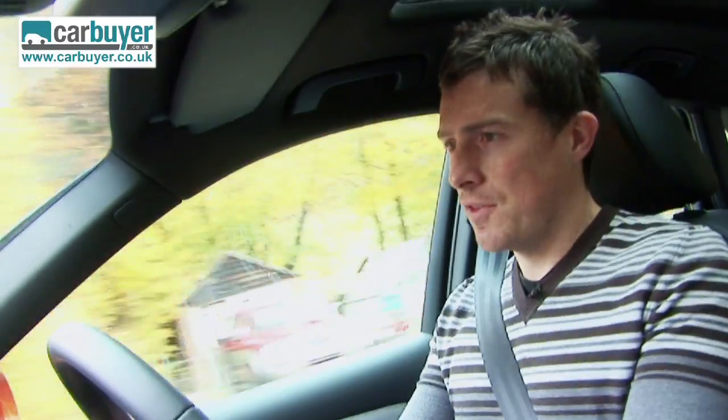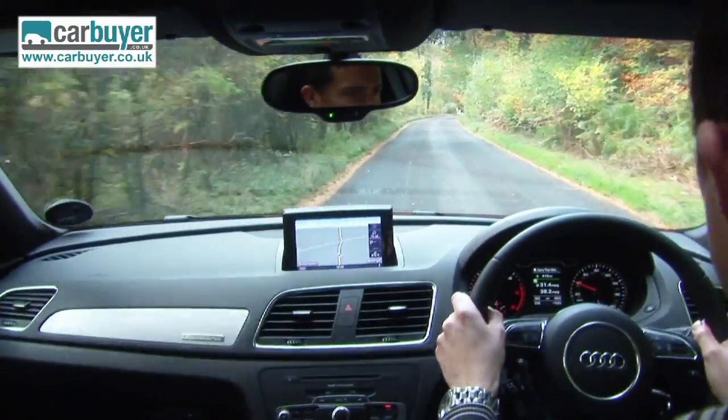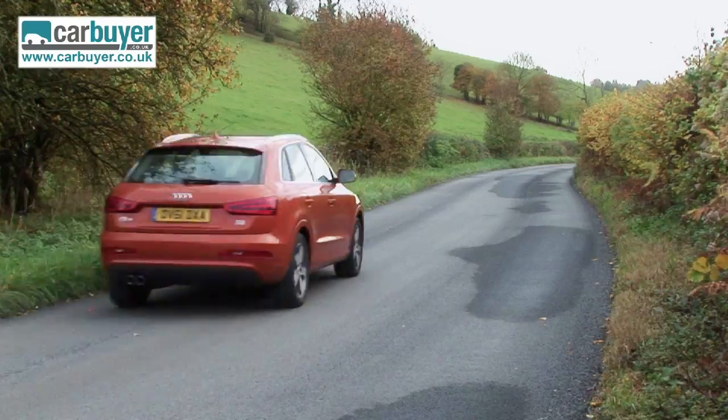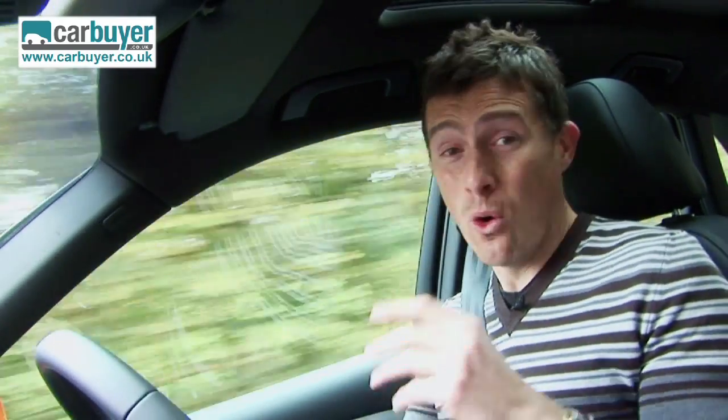You don't sit quite so high in the Q3 as you do in larger SUVs, but it's still lofty enough that you get a good view over traffic, and this plus the light controls make it dead easy to drive in town. However, it's really good on the motorway because even at higher speed, the cabin is so well insulated, you don't get any wind, tyre or engine noise.